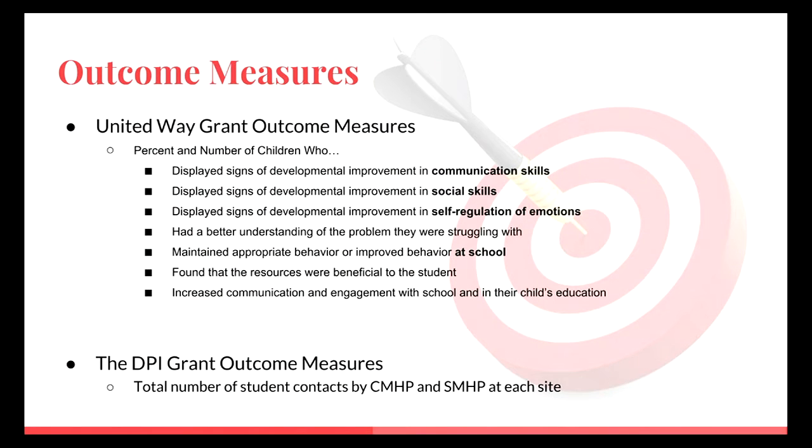Some measures that we're looking at in terms of effectiveness, there's specific United Way measures that we look at in terms of increase in communication, social skills, self-regulation, understanding their problems, improved behavior, and if the families found resources beneficial, and then that level of communication and engagement with school and family. And then the DPI, the state is looking at the total number of student contacts that were made because of this grant between our community mental health provider and our school mental health providers at each site.